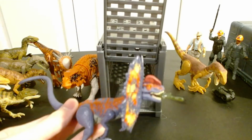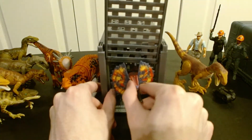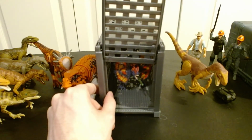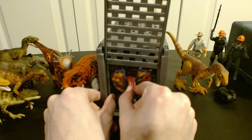Savage Strike Dino Rivals Dilophosaurus. Oh. Bingo. Even with the frill extended, she also fits in there. She is a little dusty.